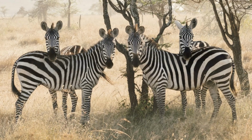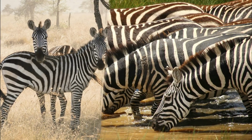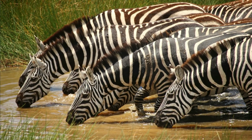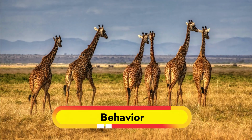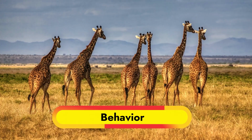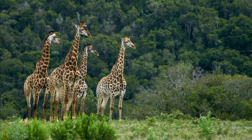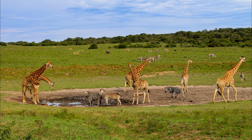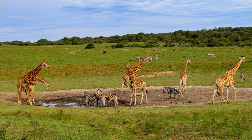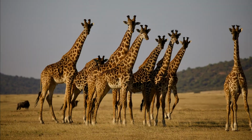Their primary predators are lions, hyenas, and crocodiles, but zebras' quickness, agility, and strong sense of awareness allow them to evade capture most of the time. Behaviorally, giraffes and zebras differ significantly. Giraffes are generally more solitary and less social than zebras, which thrive in groups. Giraffes' feeding method, reaching high branches, sets them apart from zebras, who primarily graze on lower vegetation.